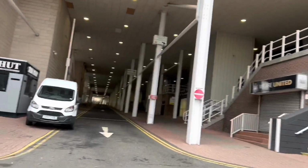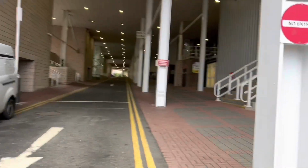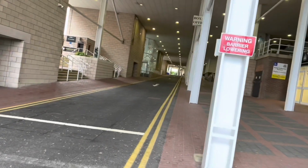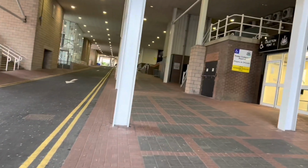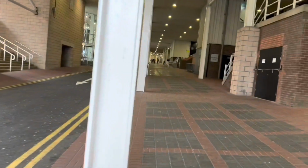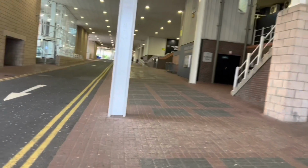So the Milburn Stand can really be split into two different eras. So this side here on the right is the original part of the Milburn Stand, and this was built in 1987, 1988. The stand's named after Jackie Milburn, one of the iconic Newcastle United strikers. He held the all-time goal scoring record until Alan Shearer broke that in 2006.